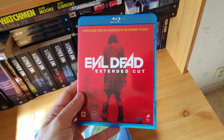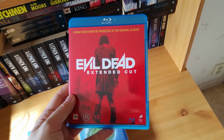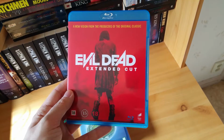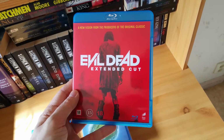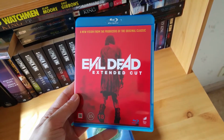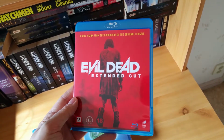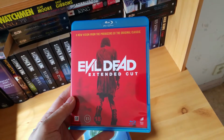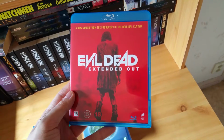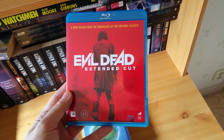Scenes that have been reinstated into this include the sort of nursery rhyme, the "we're gonna get you" moment, which is crazy to me that they didn't include that in the theatrical cut to begin with, because it's such a classic Evil Dead moment. But now it's back. And there's also a scene where David heads into the work shed with the chainsaw to cut up a body. And you see that shot in the trailer where he's just drenched in blood holding the chainsaw. And that was not in the theatrical cut, but it's finally back in the extended cut.